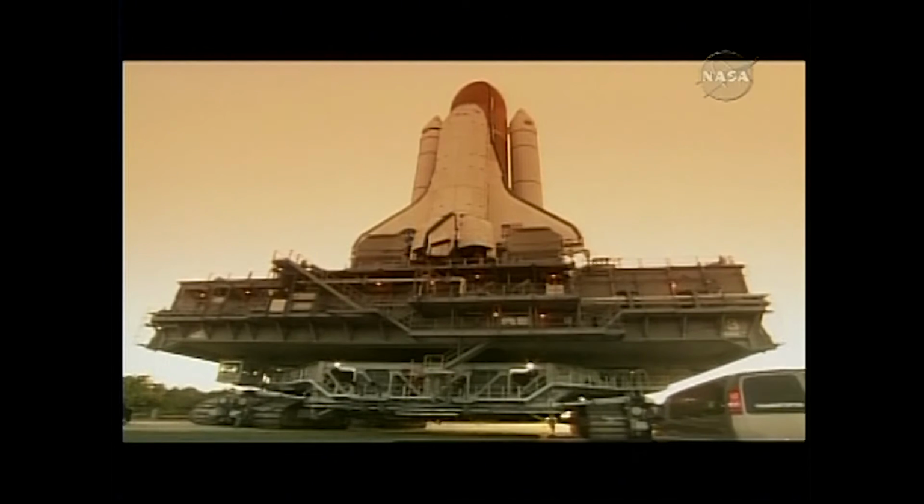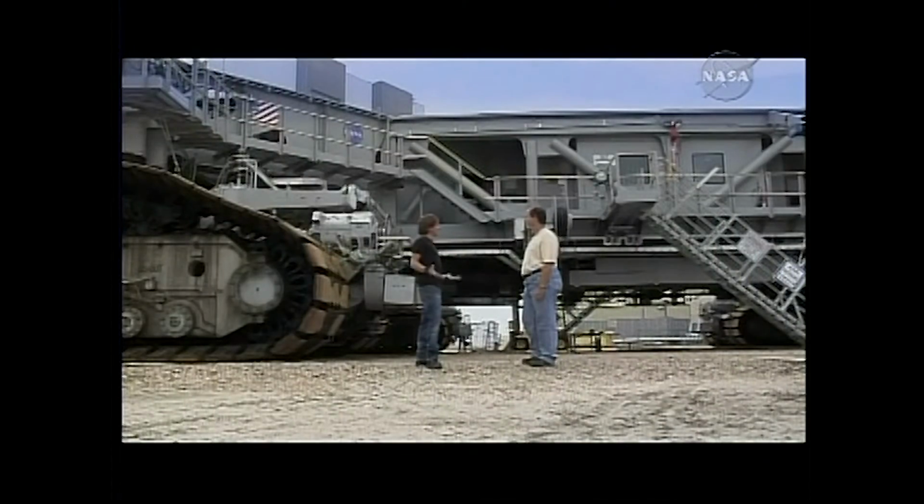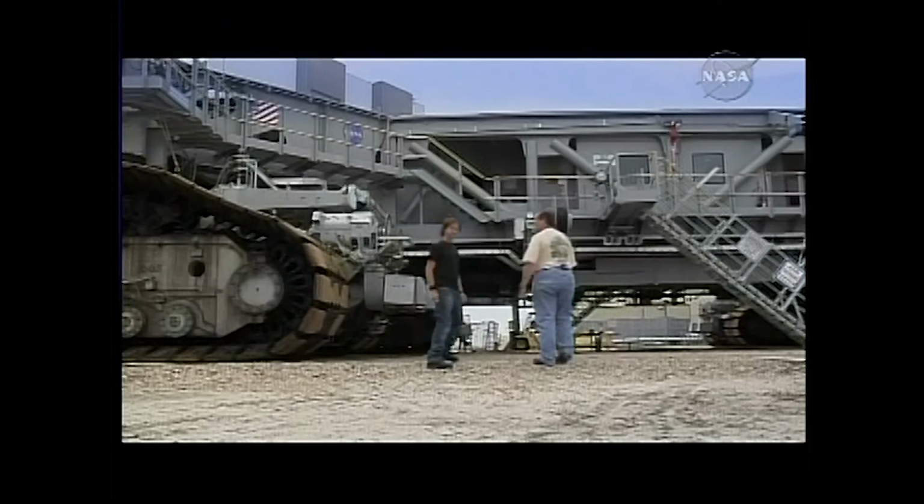Is there only one crawler? No, there's actually 2. Are there? Yeah, NASA had 2 of them built back for the Apollo program. All right, so we know what kind of mileage this huge thing gets. How's it powered? Well, funny you'd ask that. Why don't we just go up here and we'll check it out? Let's go.